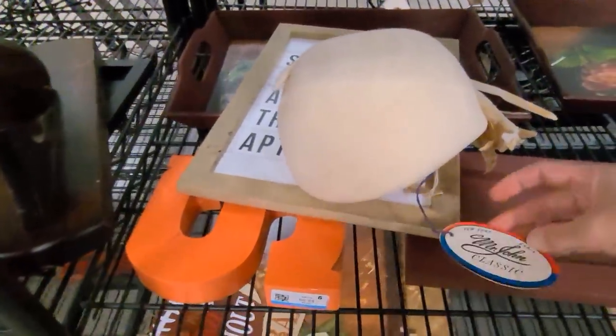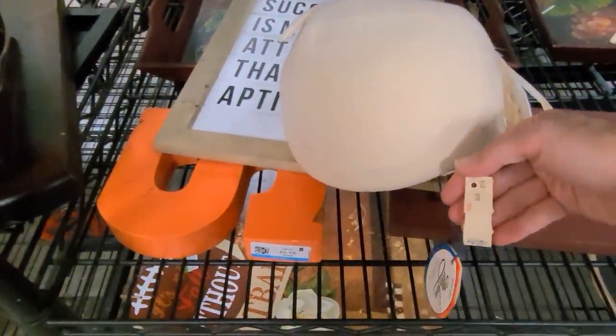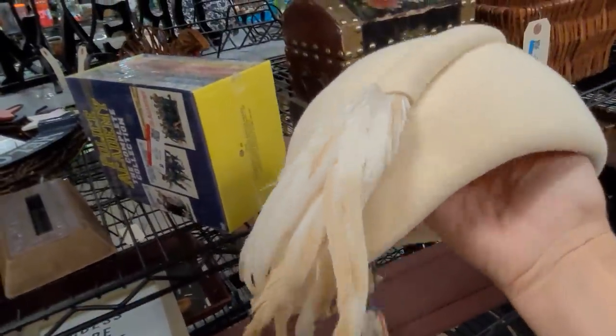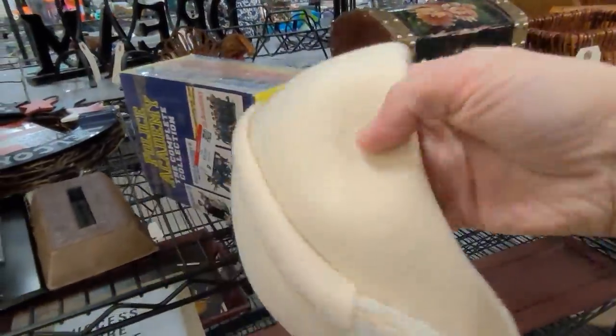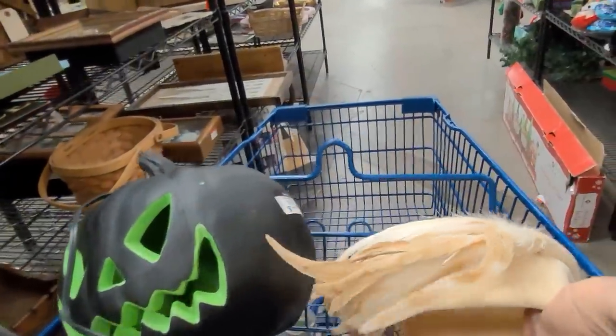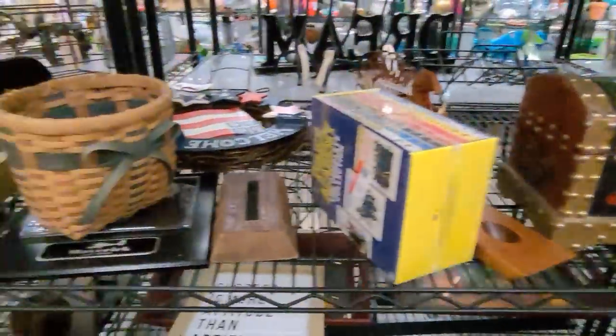Oh, look at this. This is a vintage hat. It's got its original tag on it. It's felt with some beautiful feathers. That is so vintage looking. Let's definitely take that. We'll keep going.